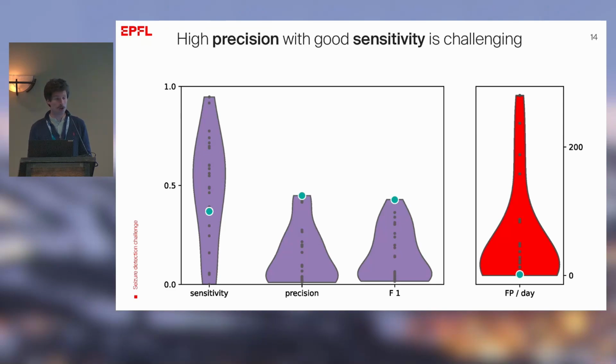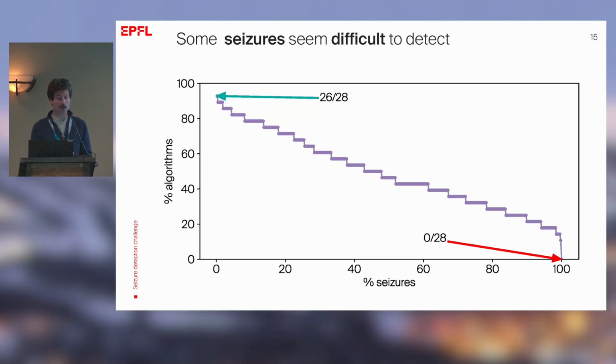So we did some analysis. I mean, we didn't have much time, so we didn't do much analysis on the results that we obtained. One thing that we looked at is the percentage of algorithms that detected each seizure. You see that the seizure that was the easiest to detect was detected by 26 out of 28 of the algorithms submitted. And one of the seizures was not detected by any algorithm. This follows a fairly linear trend. What does that mean, and which algorithms should be included in the study or excluded? That is for further investigation.